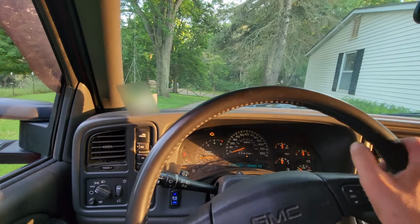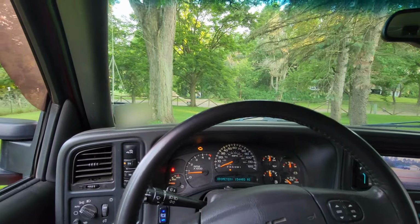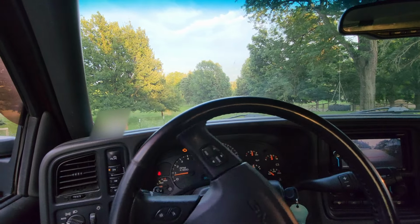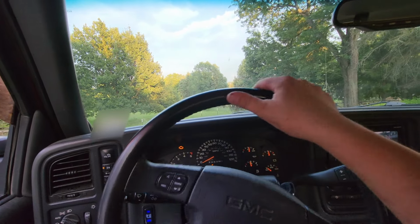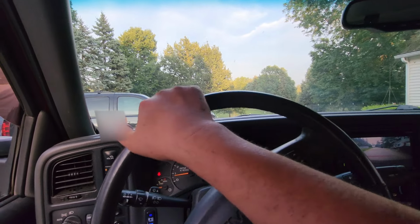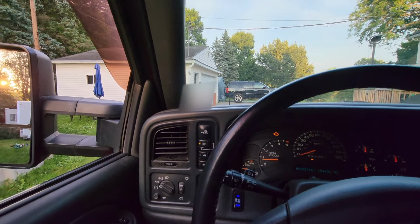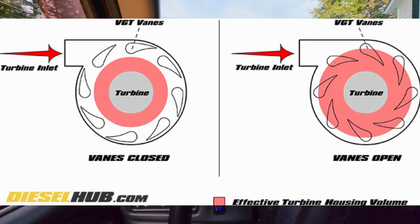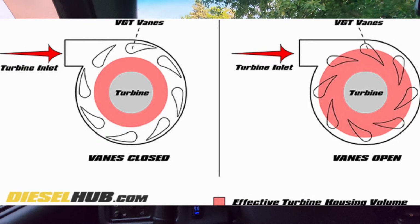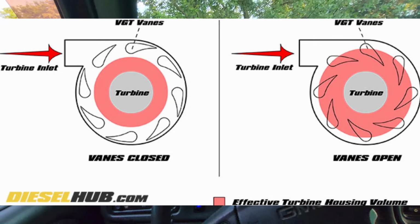LBZ engine, 6-speed Allison transmission. Check engine light is supposedly due to an EGR issue, but I also have codes for the turbocharger. It's telling me the turbocharger demand versus actual is not meeting. For those of you that are not familiar, this engine is equipped with a variable geometry turbo, which means there are certain little airplane-shaped wings that direct the exhaust gas either at or away from the turbine. And that provides some really good efficiency.